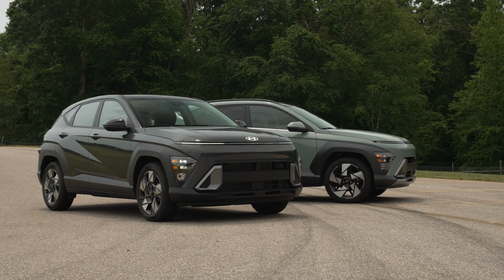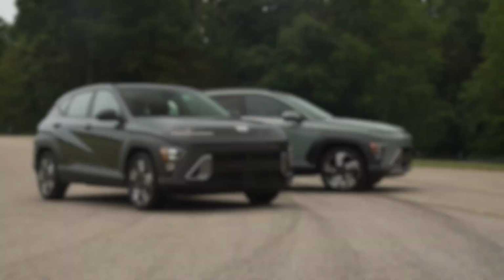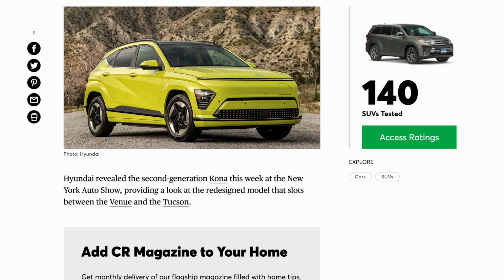So expect to see more on the Hyundai Kona, the 2024 gas and electric versions, when we purchase our own, which I believe we're trying to do as quickly as possible, as soon as they are available to us in the trims that we want, to test all the features that we want. But to read our initial thoughts, head over to cr.org and sign up for our newsletter, and you'll find out when we get the ones we purchase into test and all the instrumented tests and everything there. Which is exciting. We can follow it all along.